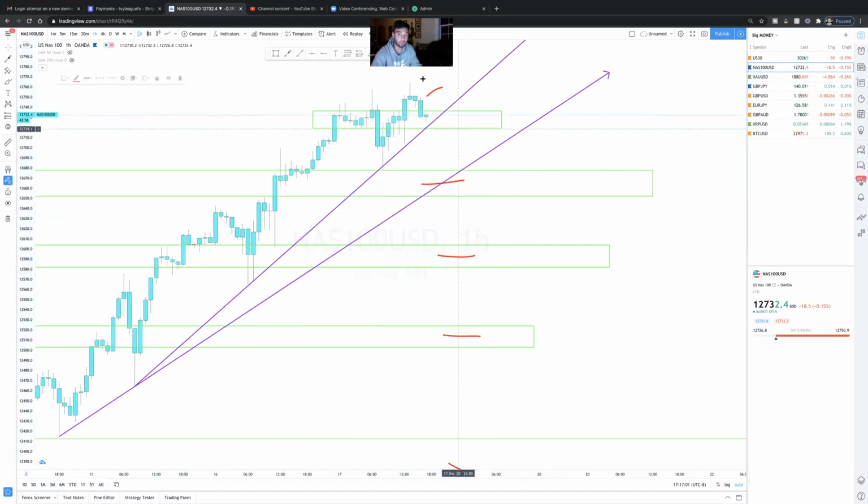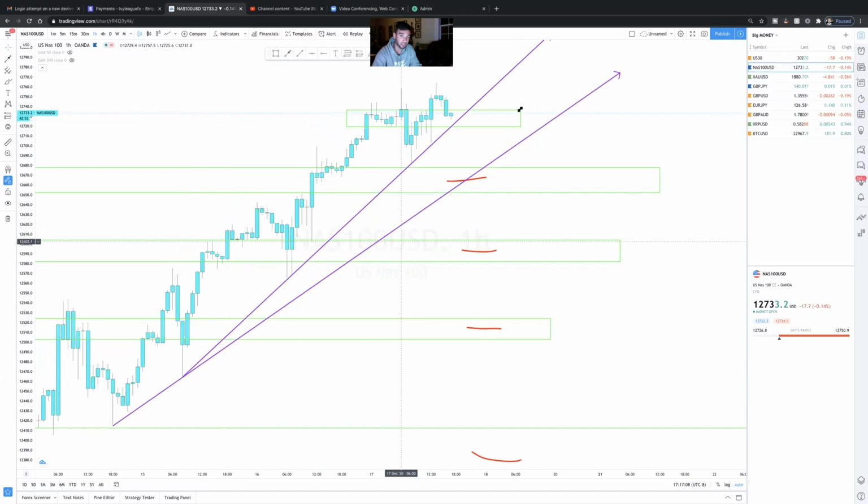If you would like to sell NAS, I'm waiting for it to break this current trend line right here. This is a nice solid trend. So I'd say until it breaks below this, the sell is invalid.